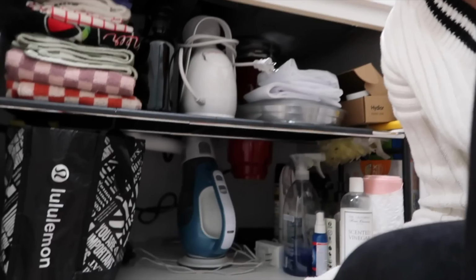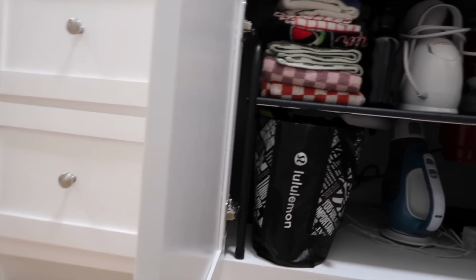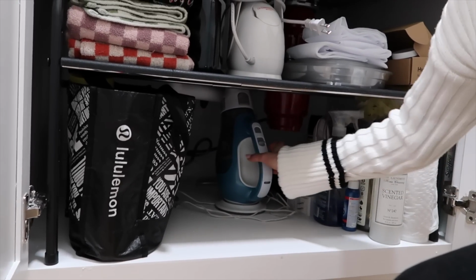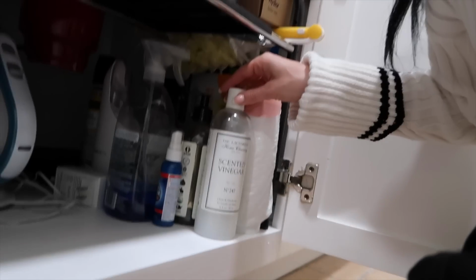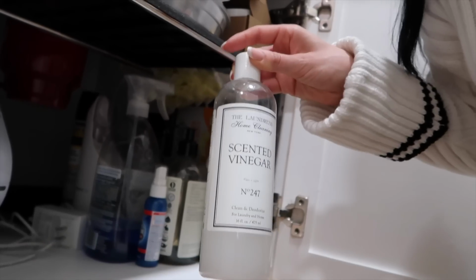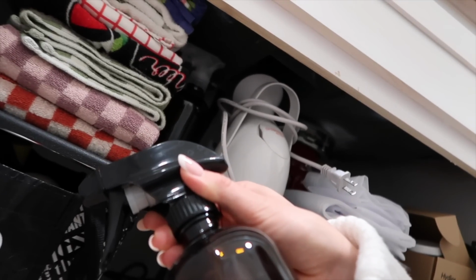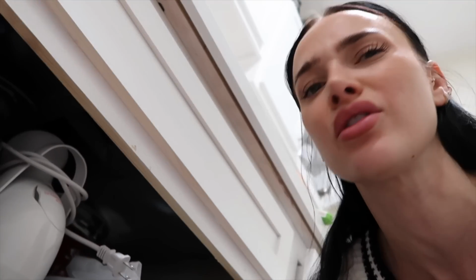I actually just built this shelf. I should have shown you guys, but this under the sink situation did not have a shelf, so I just stacked one. It did come with another set of shelves, but I wanted this really super high space so I could sneak my little vacuum in and out, my laundry stuff, and sprays. I'm actually using vinegar recently to clean. I like to make my own sprays in glass bottles, but I'm gonna use up some of these sprays first, and then I'm gonna make my own vinegar and water spray and keep them in the glass bottles and just refill them.